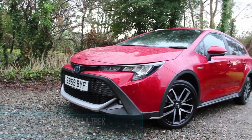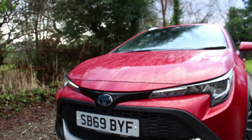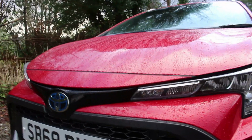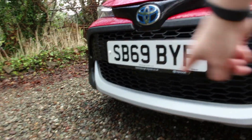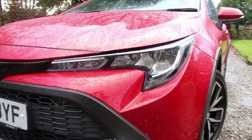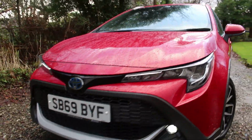So if we start off with the front of the Corolla Hybrid Trek, models get a few standout features. We get the honeycomb grille at the front, we get this nice silver trim on the lower splitter, we also get fog lights and LED lights up front. I'm not sure about you, but I really like how the front end looks in the new Corolla.